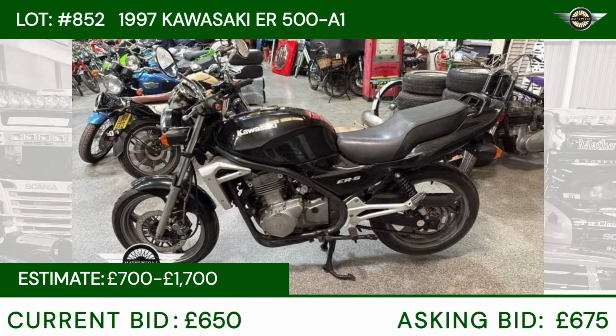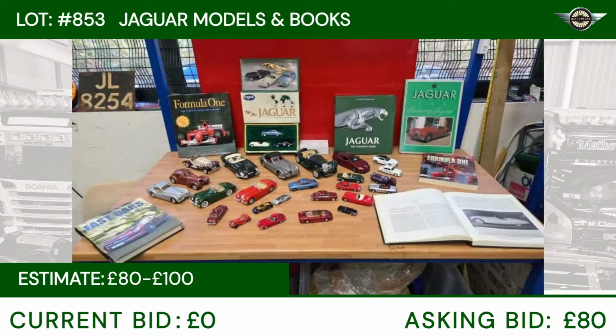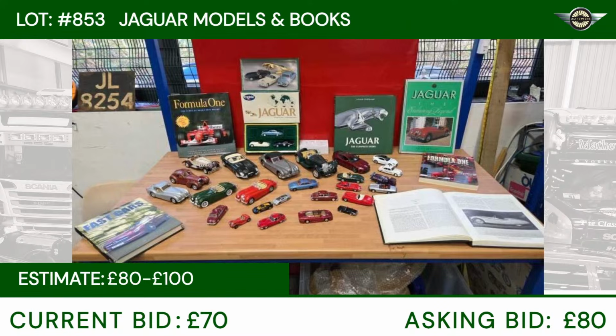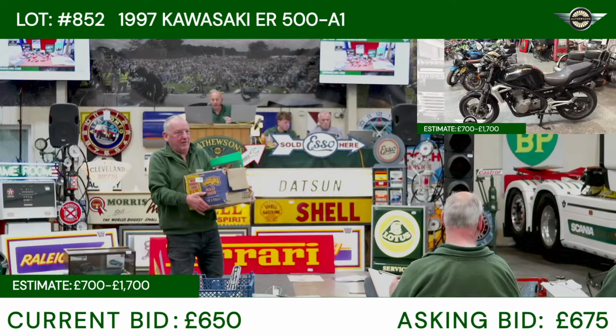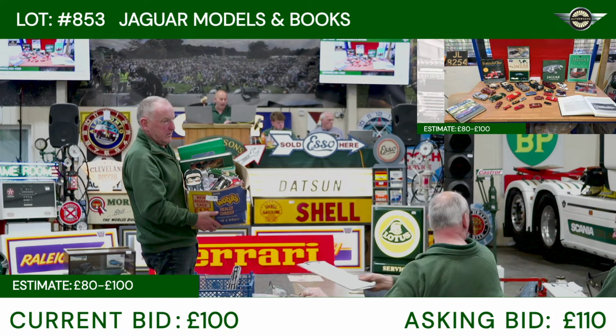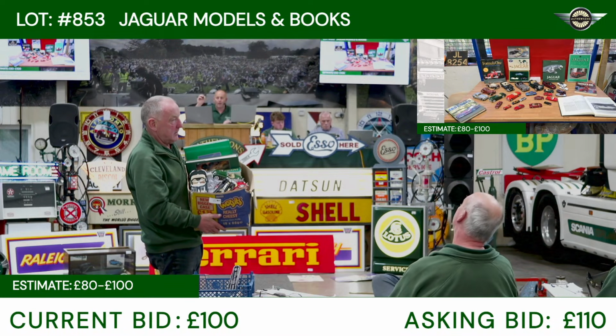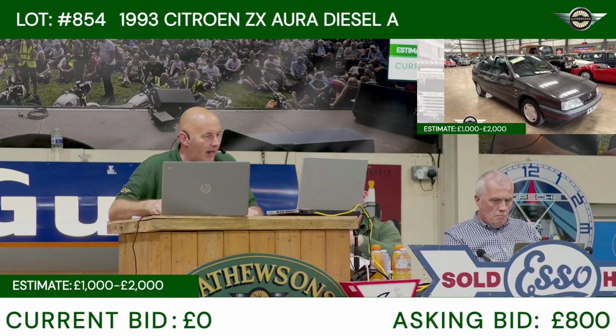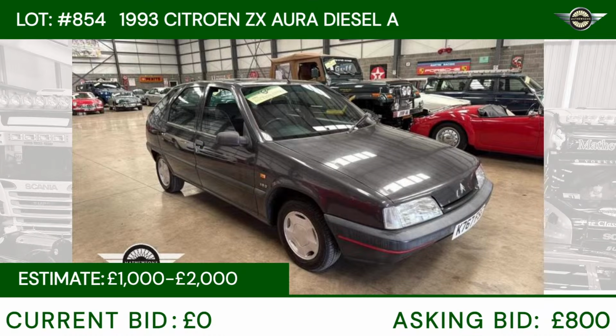Provisional at 650. And we've got a bit of a lucky dip there. There we go, look. Jaguar models and books, big selection there, £80 and sold straight away, £80 we've got, 80, 90, £100 bid, at £100 then I'm going to sell at 100, Hammer's coming down, we're going to sell them at £100, they're going to go. They've gone, £100.